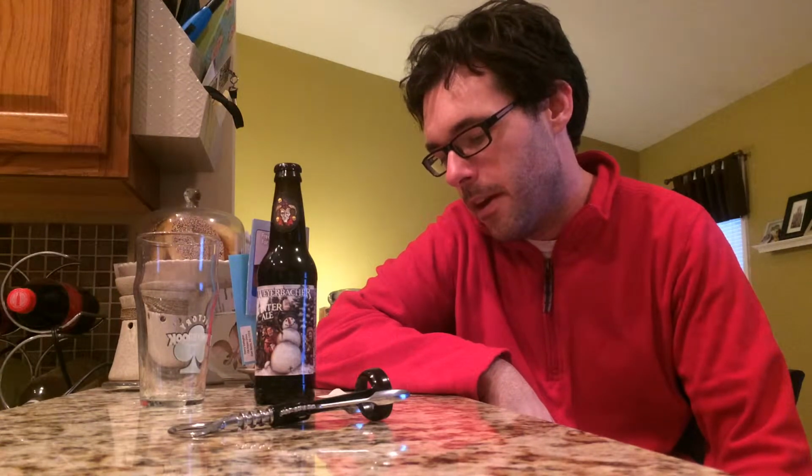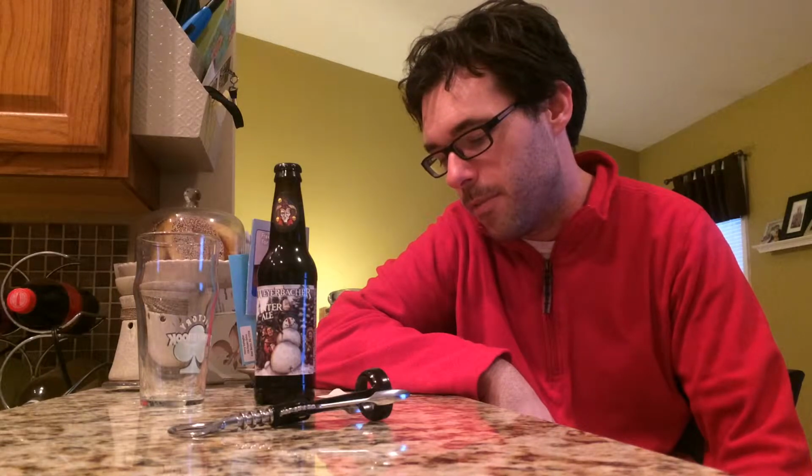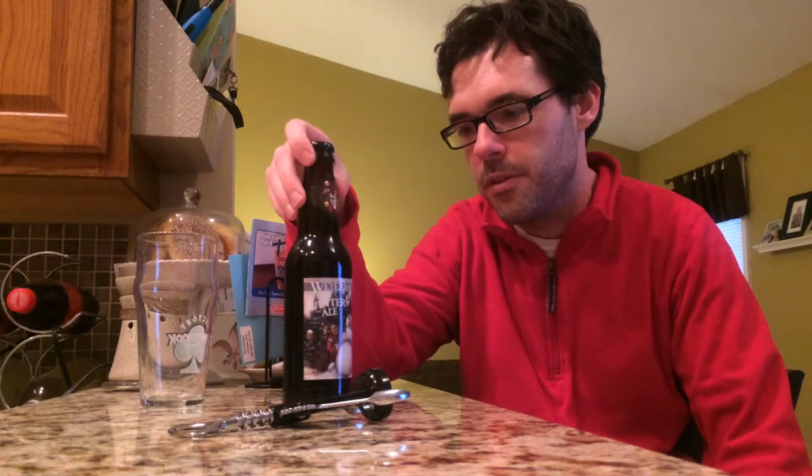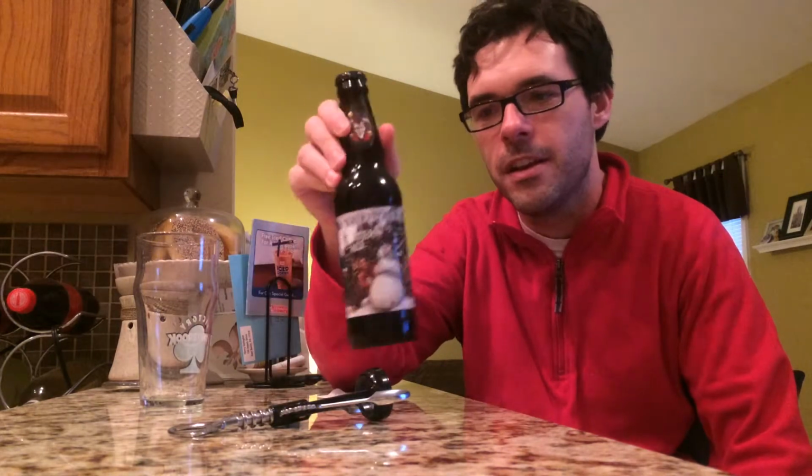78 on Beer Advocate, which is okay. A 57 on Rate Beer, which is meh. But again, judging by the style, Rate Beer might not have really too high of an opinion of English Brown Ales. All it says is it's brewed with deep roasted chocolate malts. So maybe we're looking at a chocolate-infused English Brown Ale. I always like the chocolatey kind of taste.